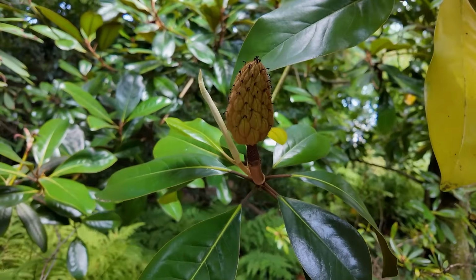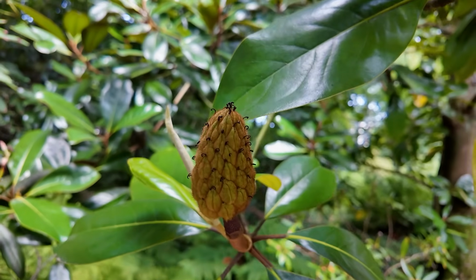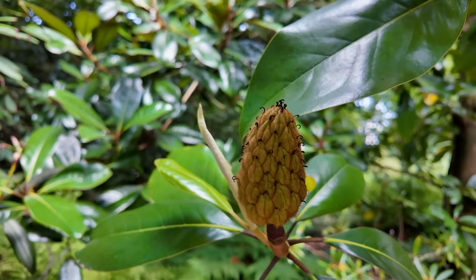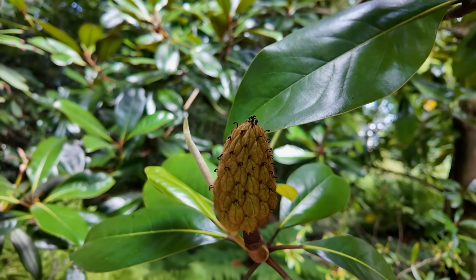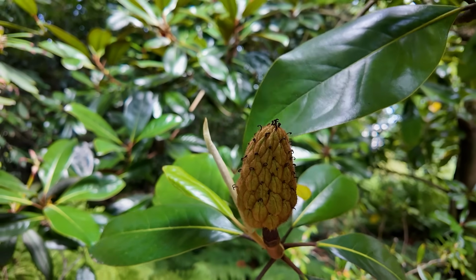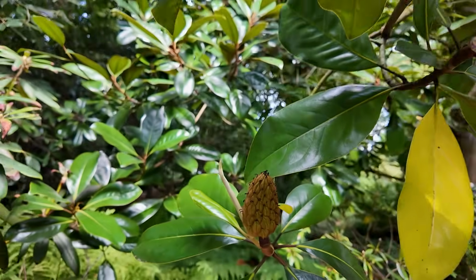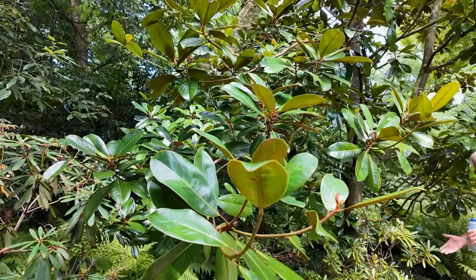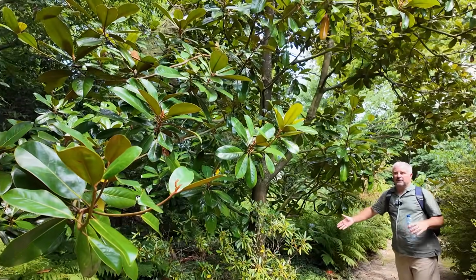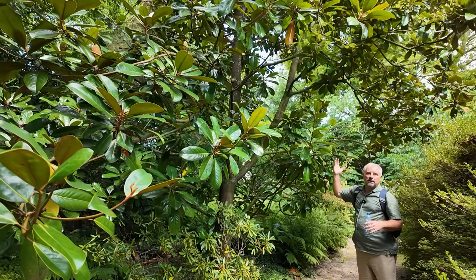Oh, you found one without me having to do all that. Okay, there you go. That's basically the seed formation happening in a cone after the flower was pollinated earlier in the season. And of course, you're always going to get these yellow interior leaves on these magnolias. They're always going to drop leaves underneath. It's just living with the southern magnolia, really, but they are incredibly beautiful.